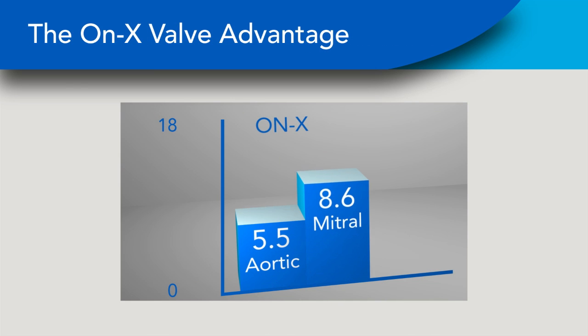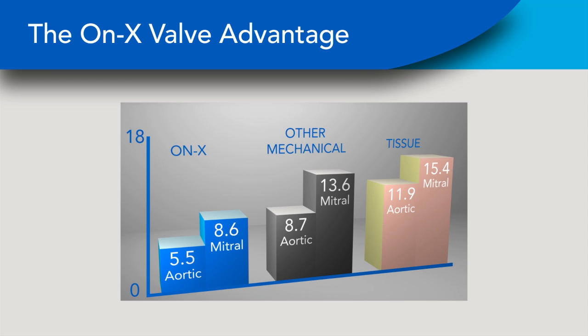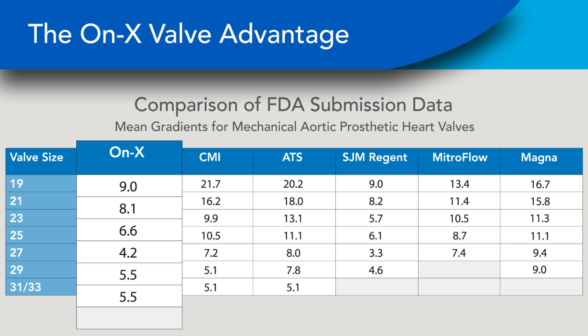The Onyx valve alone stands out as having complication rates about half as often as other mechanical valves, and as low as those of tissue valves, even lower in many instances. For flow, the Onyx valve is again the pace setter. The first valve approved by the FDA with desired gradients less than 10 millimeters of mercury in every size. Other valve manufacturers have had to try to emulate this.